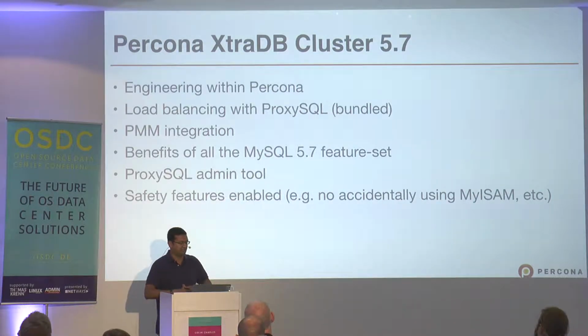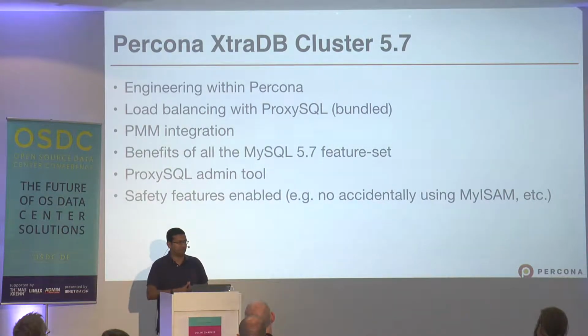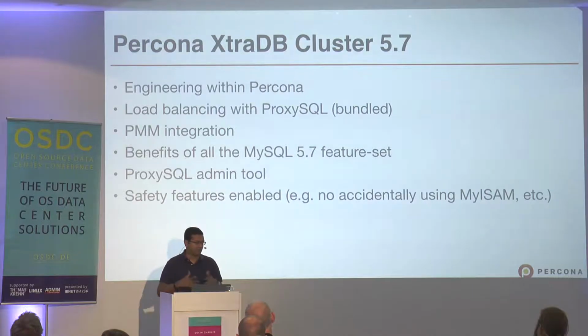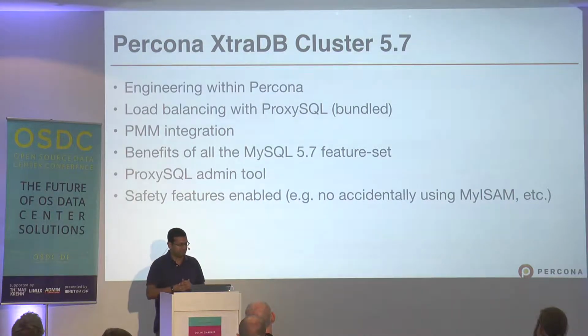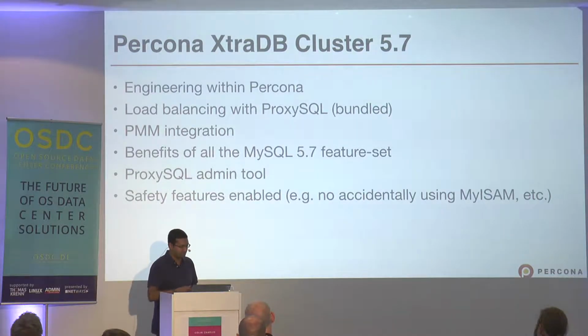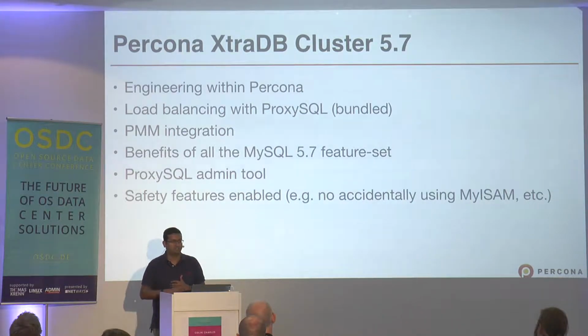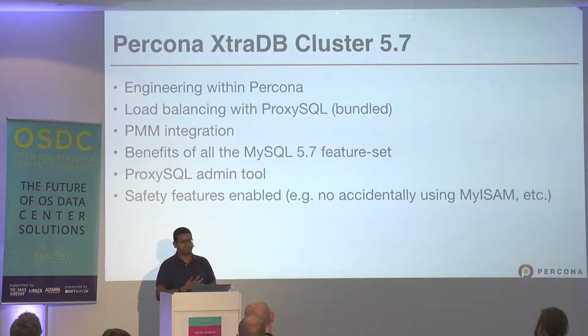Percona XtraDB Cluster is basically Galera Cluster, but with engineering done within Percona. We bundle ProxySQL. We have PMM exporters ready for you so you can integrate well with Percona monitoring and management. You, of course, benefit from the full MySQL 5.7 feature set. It also comes with a ProxySQL administrator tool so you can administer ProxySQL. And it has some safety features enabled, like we won't allow you to accidentally have a table type as MyISAM, for example, because that would just break. And it'll break silently, and we don't like that because then when you've lost data, you'll be screaming.